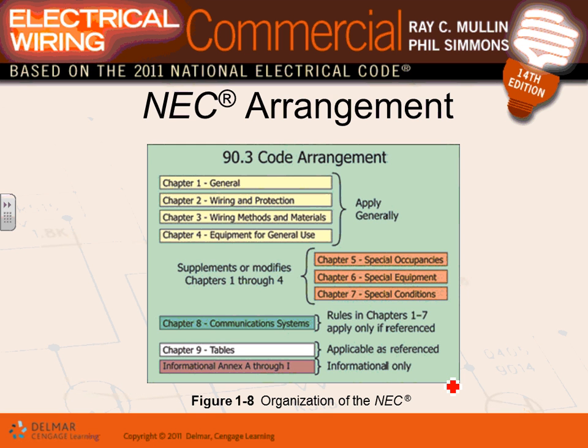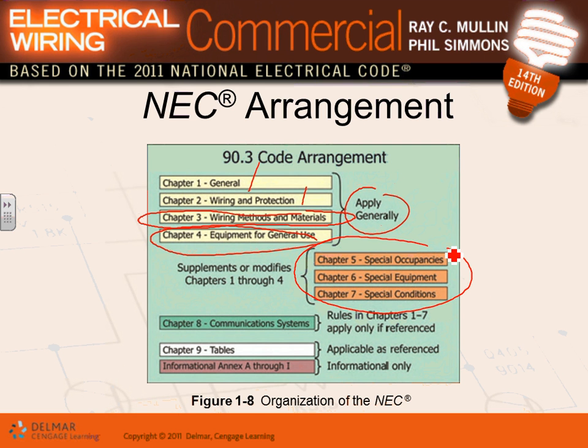Okay, a couple of things, guys. We always start with the NEC code book, the arrangement of the NEC code book. The first three chapters are the bread and butter of the NEC code book. It tells you here the construction of the NEC code book, the wiring method and protection. All the wiring methods they're going to be using are in chapter three. Equipment like motors and transformers and generators are in chapter four. These are special equipment and special conditions and special occupancies. Then we have the communication, telecommunication chapter, and all the cables and annexes associated with it.